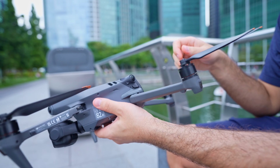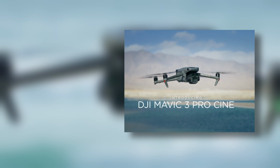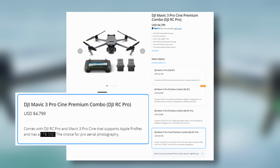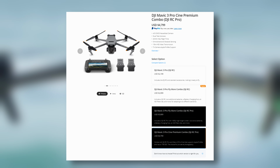Let's dive right in. For those who aren't completely immersed in the drone news, it's worth mentioning that a few weeks ago DJI launched two new models, the Mavic 3 Pro and the Mavic 3 Pro Cine. The Cine is a more premium version that really is focused on cinematographers. It has built-in 1TB SSD and support for ProRes, but it comes with almost $1,000 higher price.